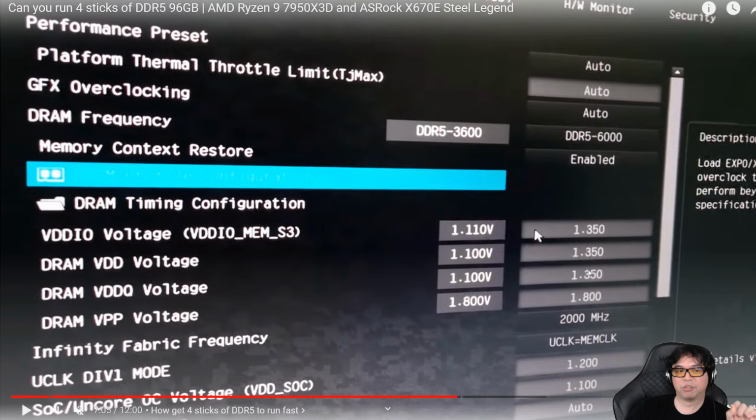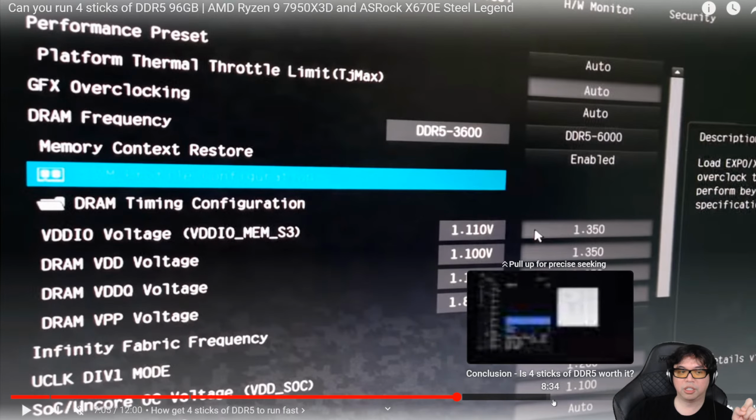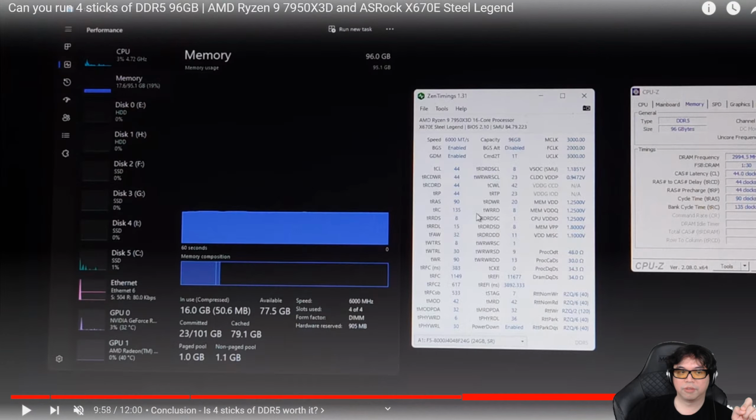Now, what's not shown in the video right here, now notice it says 1.35. I forgot to record the part where I lower this to 1.2. But you'll see in, let me skip to the end. Yeah, you guys can see in the end of the video, Zen Timings shows 1.25 on your memory voltages. So we got 1.18 on VSOC. We have 1.25 for VDD, VDDQ, VDDIO. And then those are the resistor values that we set. And we're at 6,000 Gear 1 with 4 sticks of memory. So you can see 4 out of 4 DIMMs right there.